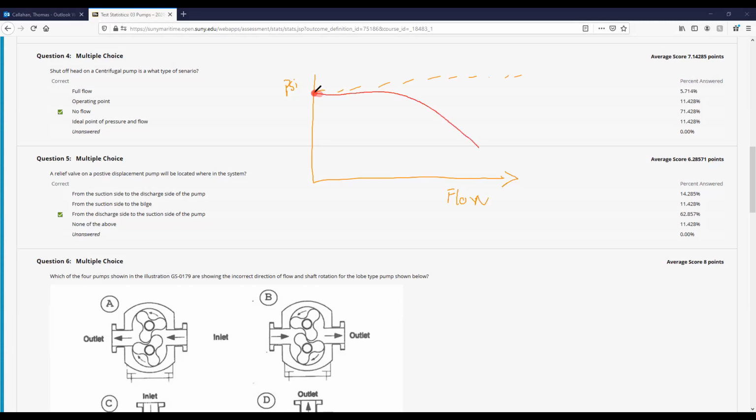And then we have our fall off pressure for our pump. What we're looking for is our no flow scenario. So we're going to be existing, I'm going to go nice and dark on that one. We're existing right there because we're having zero flow, so we have nothing on the X axis. So where we exist is going to be right at that singular point, at a set pressure with no flow.